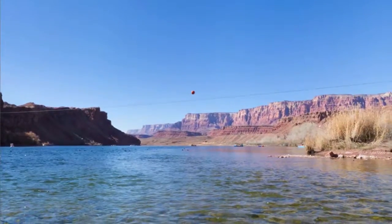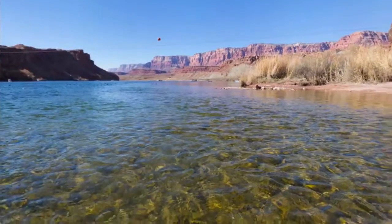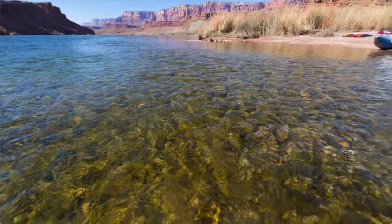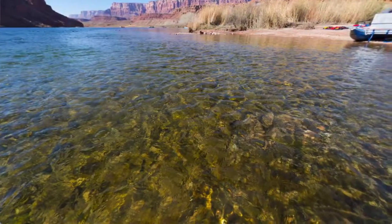The river has a tide on an approximate 24-hour cycle based on how much water is released from Glen Canyon Dam to meet electricity needs. The normal tide change is between 1.5 and 2 feet.